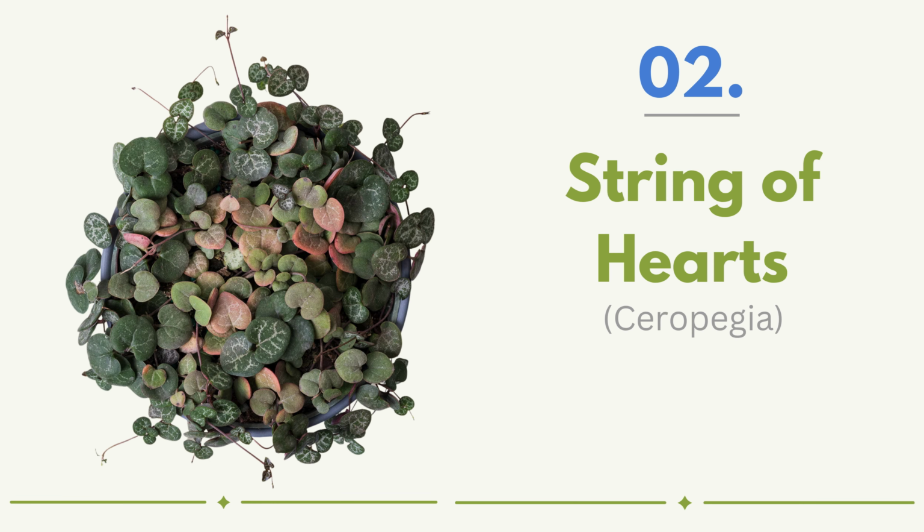Next up is the string of hearts, a trailing beauty that's basically the definition of charm in plant form. Its delicate vines can stretch over 12 feet long if you let them, each dotted with tiny, perfectly heart-shaped leaves patterned in soft green and silver. It's a succulent at heart, which means it doesn't ask for much, just bright indirect light and a good soak when the soil is dry. What's really cool is how resilient it is.